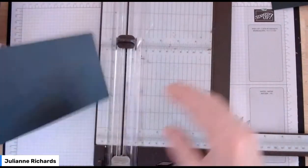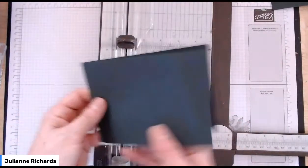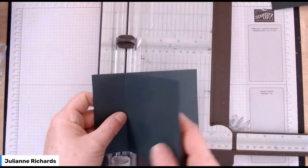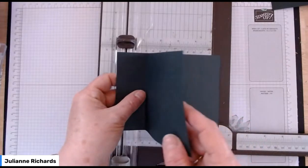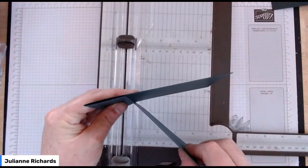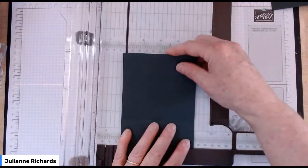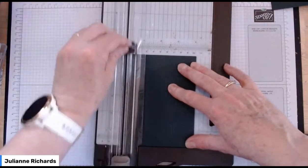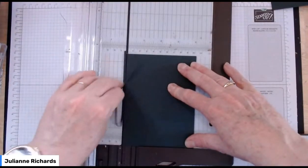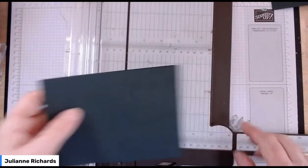There we go. So you end up with a card that's basically a landscape card, but it's got this little fold here, which is where we seal it up and make it look like a book with its spine. Actually, I've made it 4 1/8. It should actually be 4. Apologies. So take that little bit off so it's 4 wide. So then you end up with a square opening here.